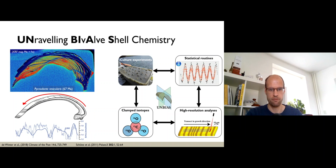We culture live bivalves to understand how their chemistry is related to the environment in which they grow. We do high-resolution measurements of the shell chemistry. I've developed several statistical routines to get more information out of these records. And last but not least, at Utrecht University I'm applying clumped isotope methods for absolute, accurate temperature reconstructions in the past on the seasonal scale, to see if we can learn more about short-term climate variability. I'll give you an overview of these four aspects of my work in the coming minutes.